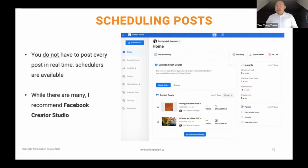But for anybody who knows Instagram, Instagram stories are huge. The ability to schedule stories is coming soon to Facebook Creator Studio. So if you're like me, that's a very exciting thing. Just a heads up on that. Keep your eye on that. Facebook is constantly rolling out and deploying these things.